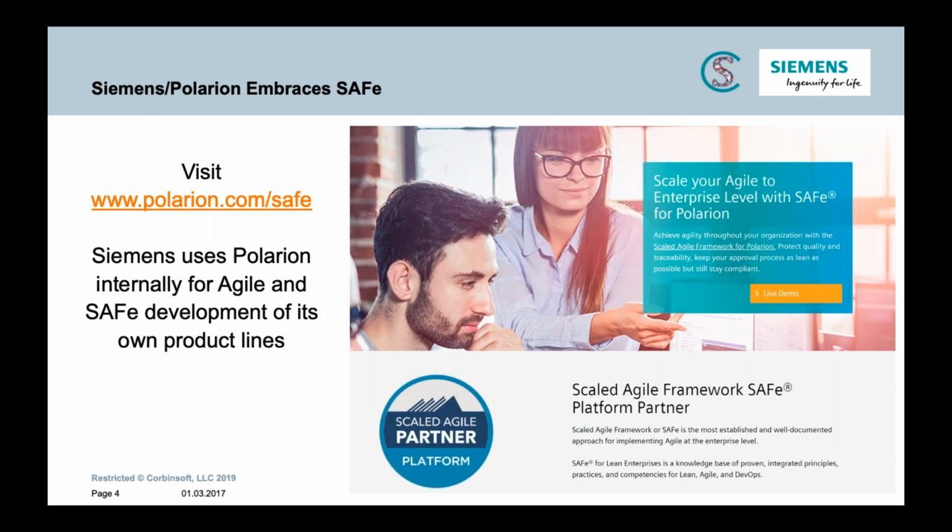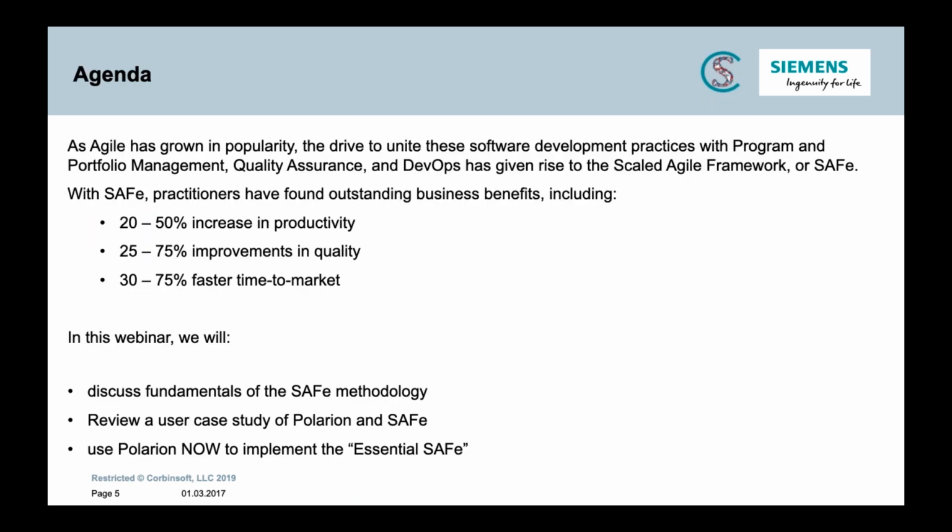And so one of the things that's happened is Siemens and Polarion has really embraced SAFe as a concept, and they are a scaled agile partner. They work closely with the teams developing these concepts and are a very early adopter of the SAFe 4.0 and soon to be implemented 5.0 architecture within Polarion. I invite you to take a look at both the website for Scaled Agile Framework as well as what Polarion is doing with them actively.